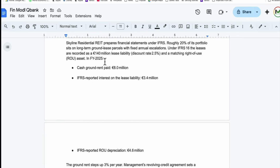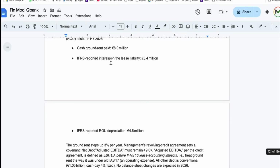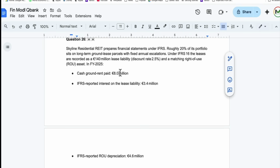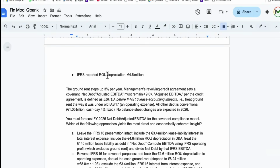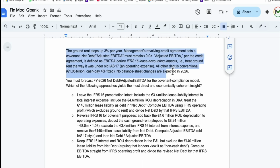And then you have some things for 2025: cash ground rent paid, IFRS reported interest on the lease liability. This is all stuff you get if you go to the financial statements, to the section on leases. This is all information that's given to you. The ROU depreciation is 4.6. And it gives you a scenario, right? The ground rent steps up 3% per year.